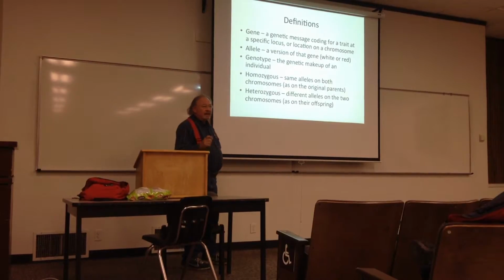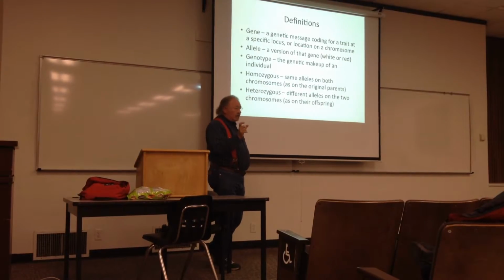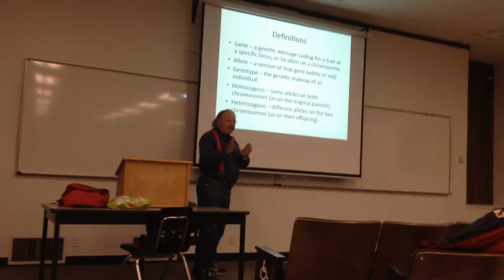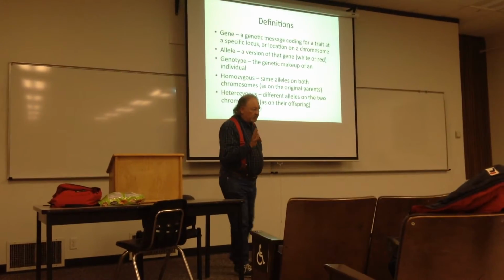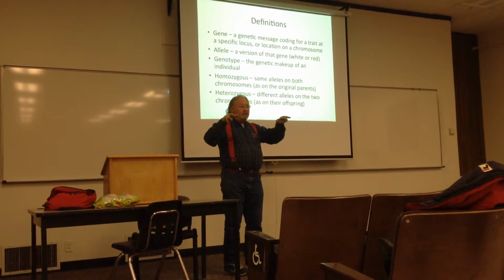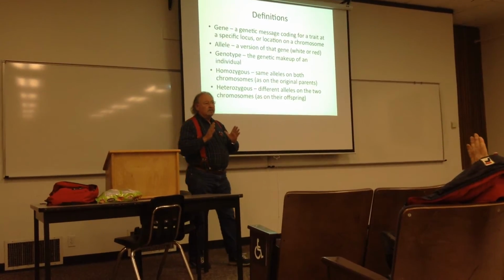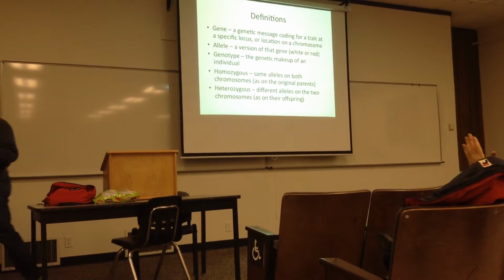Now, some individuals can have two copies of the same allele. If they are alike, for instance, the parents up on top, they are homozygous. Homo means same, zygous meaning egg. Same egg, or same allele. Heterozygous would be the next generation, because the two parents, even though each was homozygous, each was homozygous for a different allele. And so all of the offspring are going to be heterozygous. Hetero means different. Different egg. Homozygous, same egg. Heterozygous, different egg.